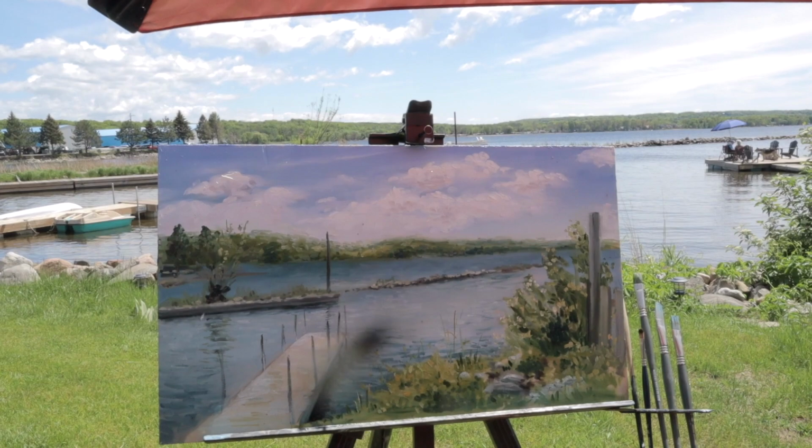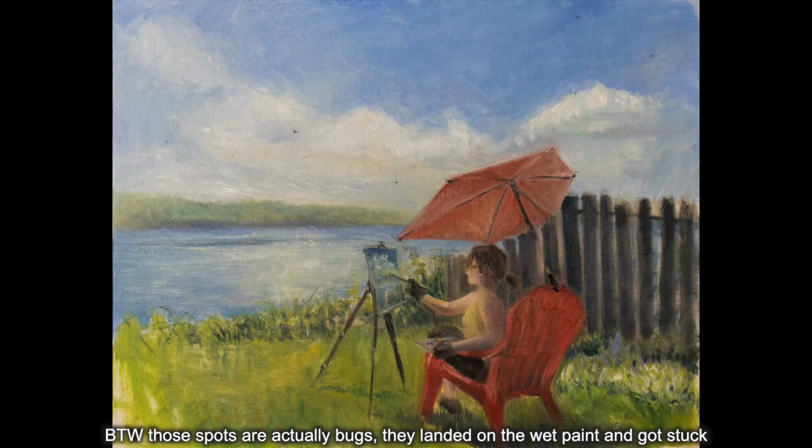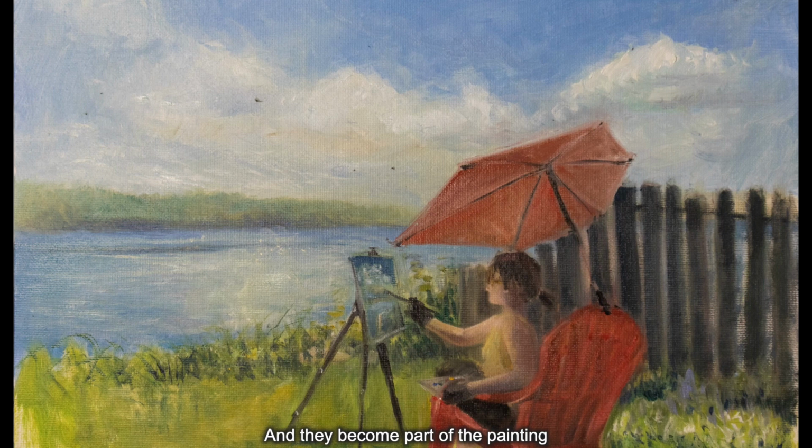Oh, this is really thick. I know, right? But it's winter, so I don't feel bad. By the way, those spots are actually bugs. They landed on the wet paint and got stuck. And they become part of the painting from the actual location.